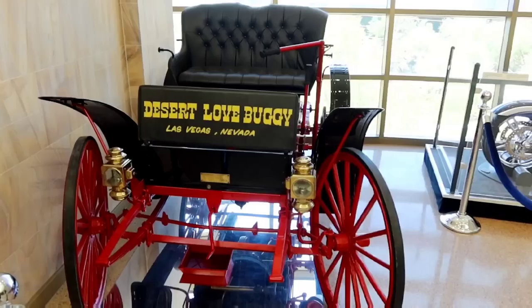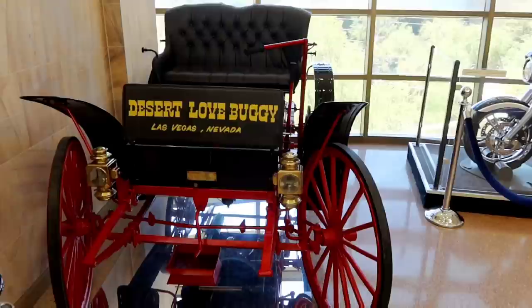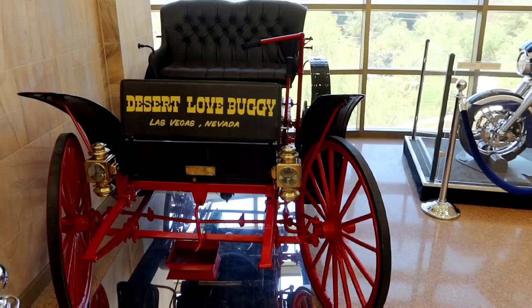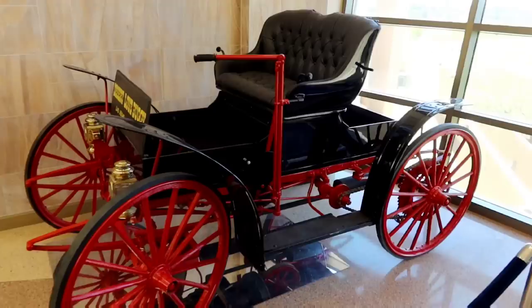So as soon as we walked in, they have the Desert Love Buggy, and it says it was the most famous auto to ever cruise Fremont Street. It says, named the Desert Love Buggy, it made the first of many appearances in the 1939 parade in Las Vegas. The car, used extensively for promotional purposes, almost came to personify Las Vegas and the Western last frontier. It said it was in several movies, including Rules of the Seas. So I guess if you were in the parade in early Vegas and Fremont Street, you or anybody important, you'd ride on that.